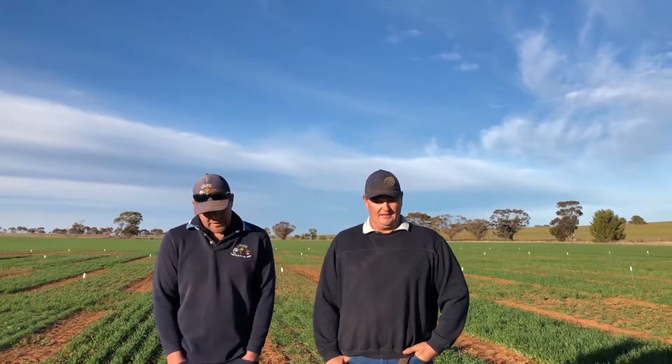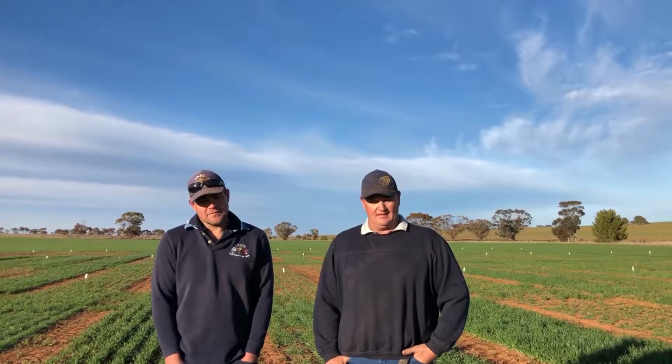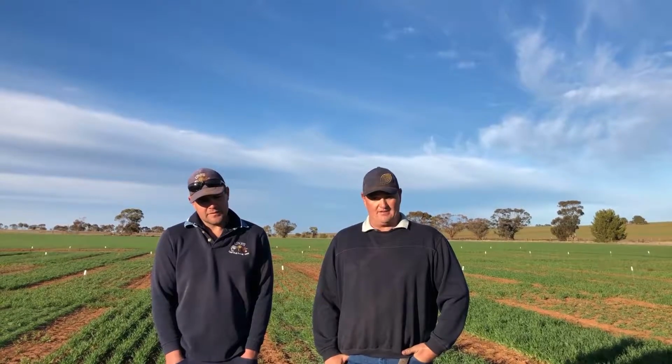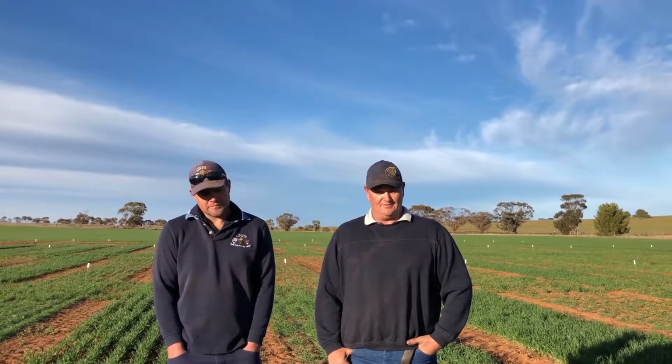We've sown to a date now for 6 years to check Mace, Scepter and Trojan against each other with the 3 times of seeding, and we learnt quite a bit from that. We're no longer afraid of sowing reasonably early. We've got no control over the frosts at the other end of a season, but we can get them big and bulky and they'll be ready for hay if we need to be. But we definitely learnt some varieties have some massive growing traits earlier on in the season for handling the frost.